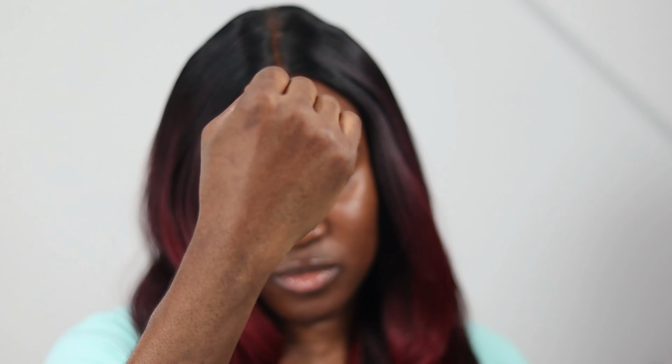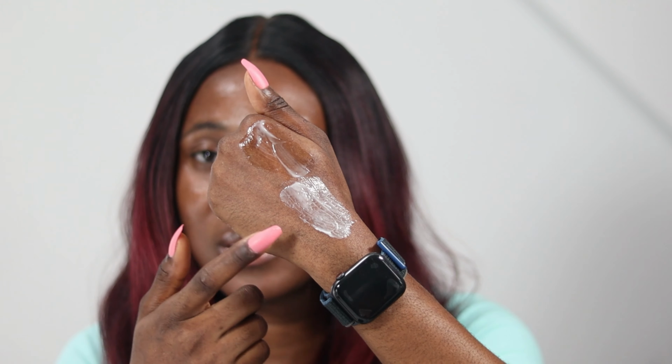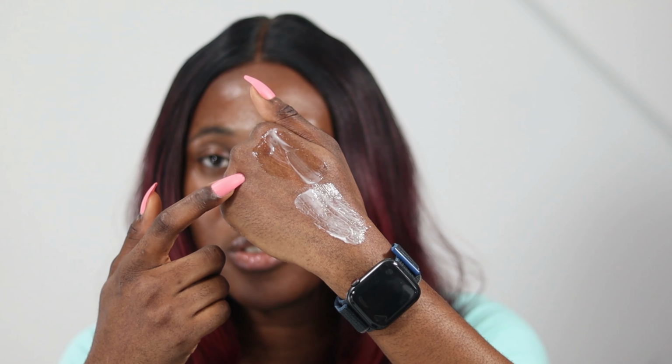And here is the Toleriane Double Repair Matte Face Moisturizer. Here's what they look like side by side. I don't think you guys will notice anything. I want to further swatch it so you guys can see what they look like side by side. Lotion-like, gel-like. So this is the original and this is the matte version.